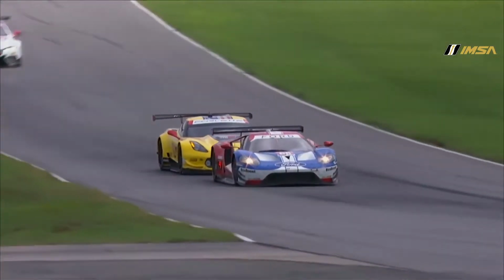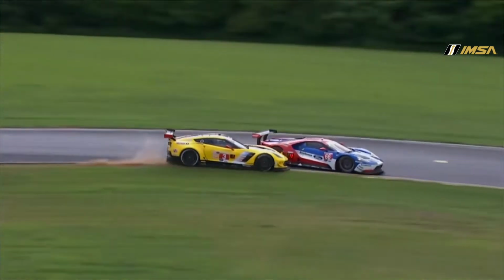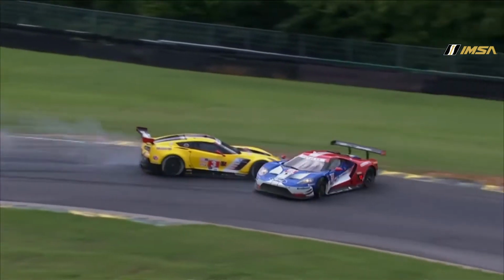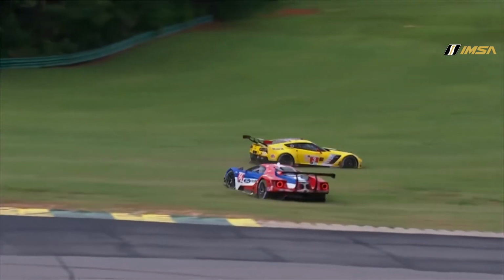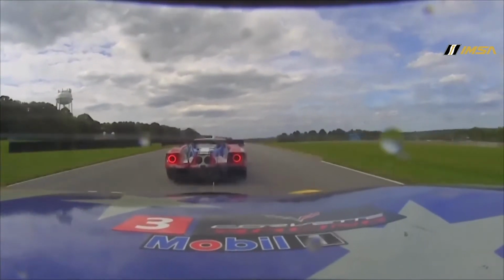Oh, very close racing here between the Corvette and the Ford GT. That's number 3. The 3 is going to dive to the inside, and there's contact. They both go sliding. The GT goes around from Ford Chip Ganassi Racing, and the number 3 Corvette able to continue. Let's take a look on board here from the Corvette.